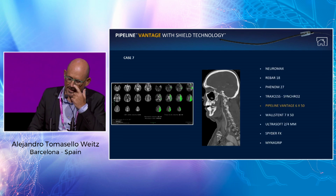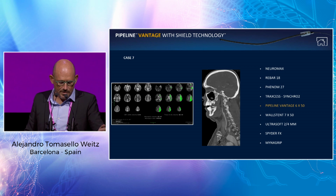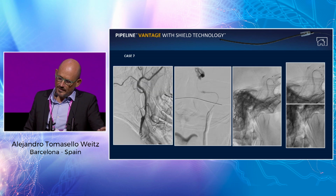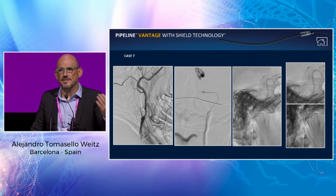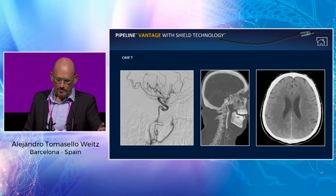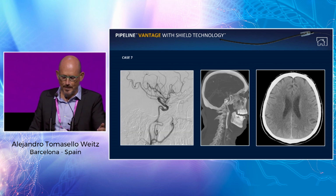And this is the last case, an acute case with a long dissection, a symptomatic patient with an NIHSS of 16. The patient arrived at the hospital. We had to recognize the artery, and we used a Pipeline Vantage 6x50. We opened with ballooning, and this was the final run, you can see.